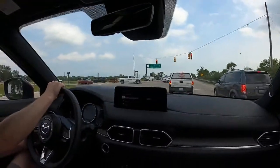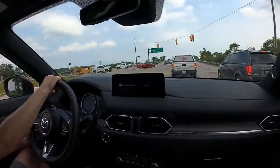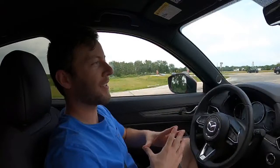Are we going to get a clean on-ramp or some skirting? Good. Anyone just joining us? We are out driving the 2021 Mazda CX-5.